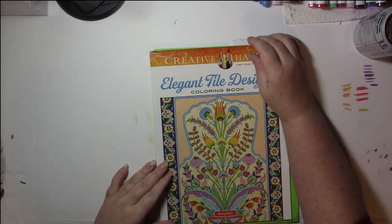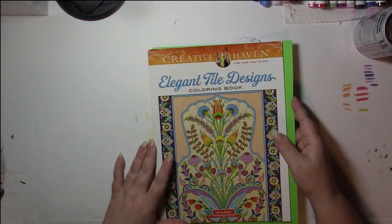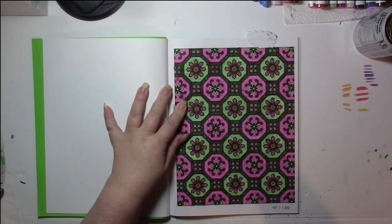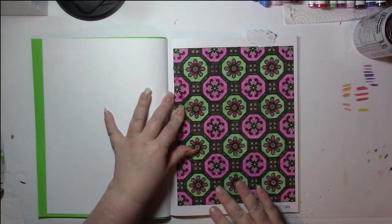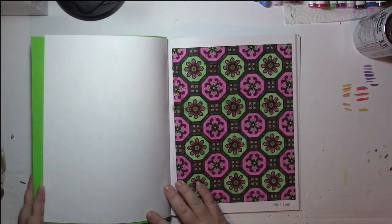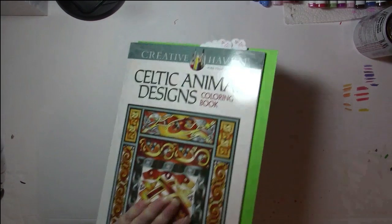So Elegant Tile Designs by Marty Noble. I have really gotten into doing patterns and design pages. I've just found out that I don't like the ones that have a single repeat and you just keep going over and over and over. I like to have a bit of variety that repeats. And so I really enjoyed doing this one. I can't wait to do more in this book, which will probably have to be in January now because I'm pretty much got the books I'm going to be working in over the Christmas season.